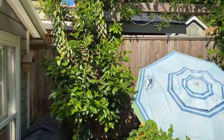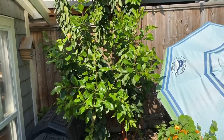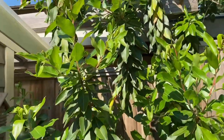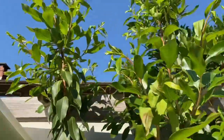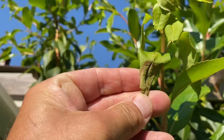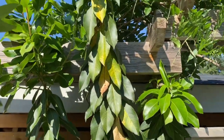So this is the arbutus. This is not a native species. This is Arbutus marina. As you can see, the leaves are kind of folded up because of the heat. And there is a bit of damage on there as well. You can see here a bit of damage.